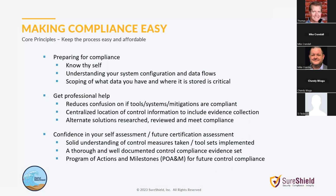And then maintain a centralized location for all your evidence and policies, et cetera. And then alternate solutions are researched and reviewed to meet compliance. While we know there are tons that we work with, there are a plethora of services online, all trying to sell to you. I get them daily. We work with you to weed through those and find out, you know, you're not FedRAMP certified, but you've met FedRAMP controls, or we don't know what FedRAMP is. So we might as well just check them off and not be speaking to them.